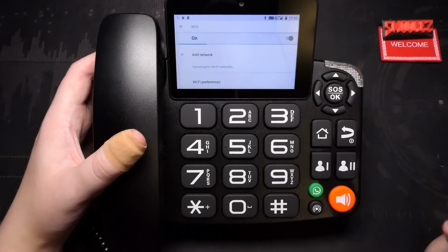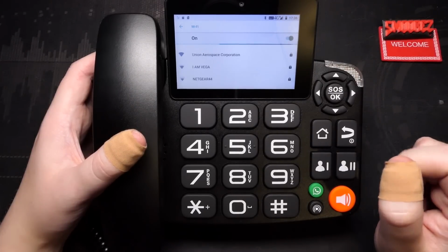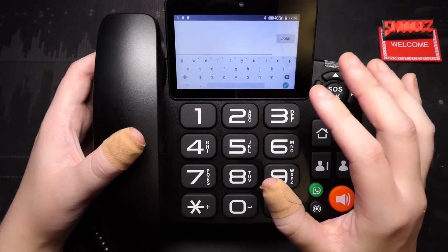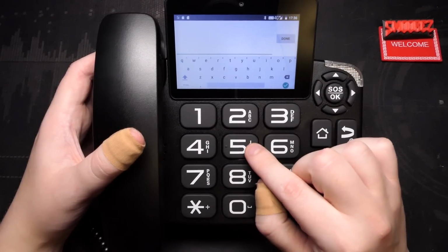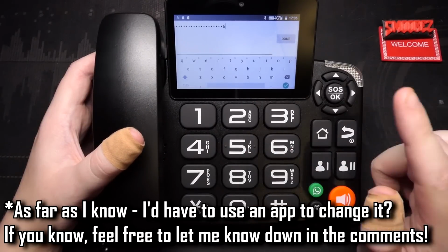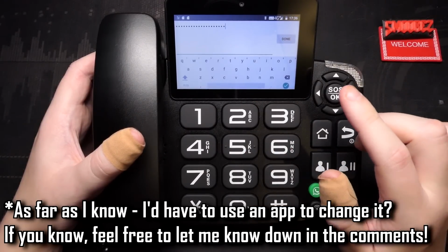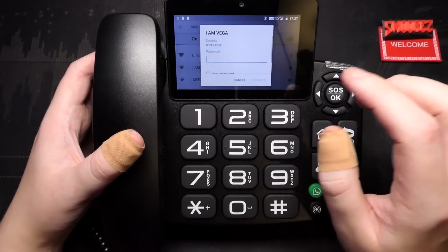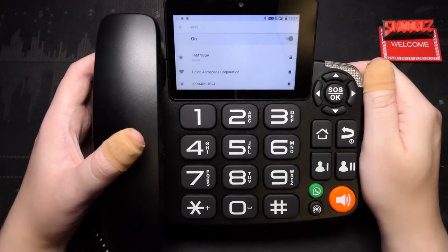Network and internet. Wi-Fi. Please have 5 gigahertz. It should have 5 gigahertz. Oh, it does. Nice. Speedy. We have the normal Android keyboard there, which I can use with the touchscreen. The keys, though, do work, but only for numbers. There is a way to change this, but I've completely forgotten how to do it. I'm actually not too sure how I'd use these for messaging. Well, let me go ahead and connect to my Wi-Fi anyways.